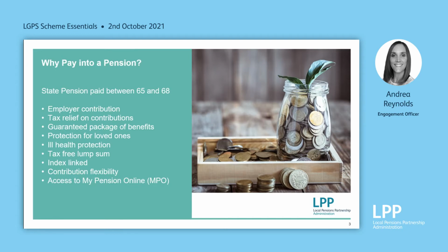Should the worst happen, there is death in service cover included as part of the benefits of being a member of the scheme, and this provides a lump sum death benefit equal to 3 times your final annual pensionable pay should you die while still in employment. You can nominate who you would like to receive this payment by logging on to My Pension Online and completing the nomination section there. Benefits can be paid early under certain criteria too, such as ill health.